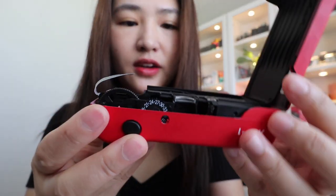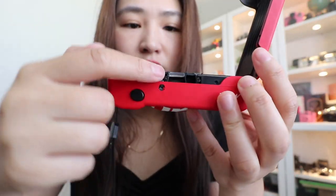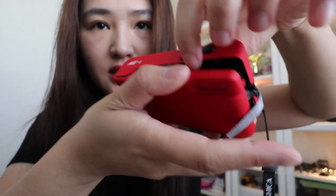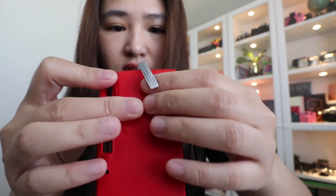And then you look up here and you can actually see into the viewfinder, and then you see this, and it just feels really plasticky here and it's all exposed, like nothing is covering it. It's kind of hard because this guy gets a little stuck, and then you have to push him in and then you can close it. And once you do, it's kind of like that.